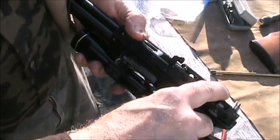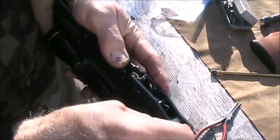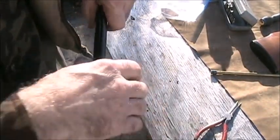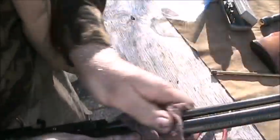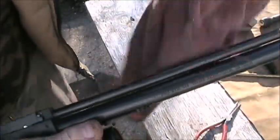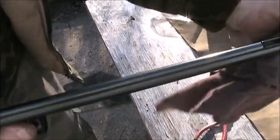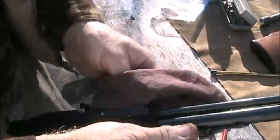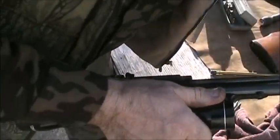Reinstall the trigger and hammer group. Put the pin back in. Now you just have to put everything in reverse order. And before I put the action, the barreled action, back into the stock, I give it a good wipe down with my oil rag here. Because if you leave fingerprints on there, it's going to rust eventually. So just make sure you wipe everything down real good before you put it back together.